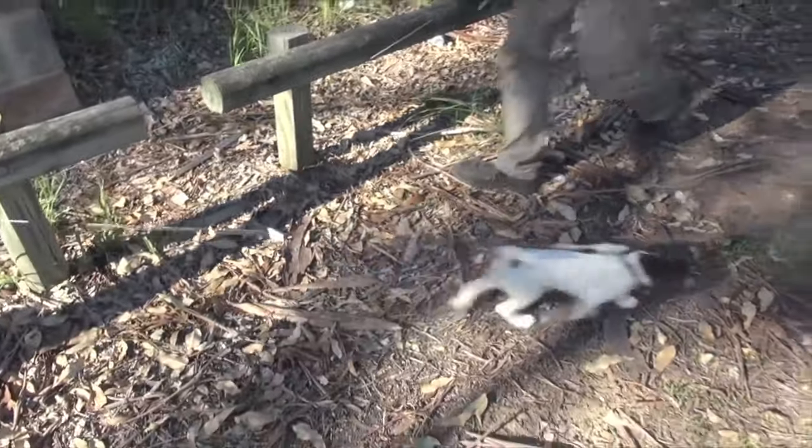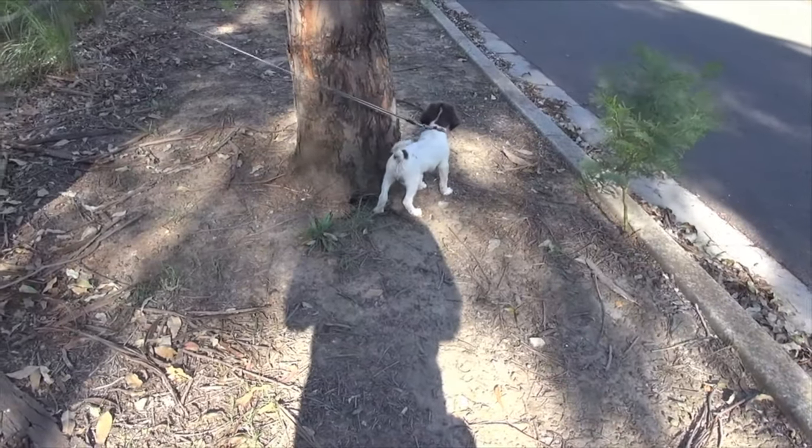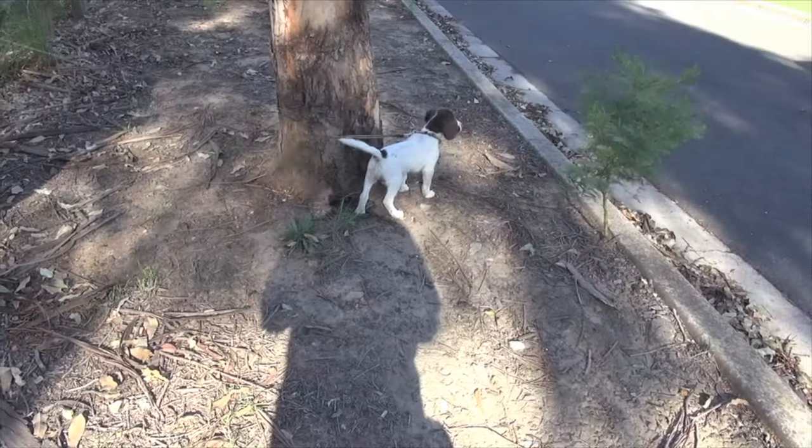If you ever become tangled while using the leash, don't panic, just maintain positive control. It's most important that we never create a situation where the puppy can get itself into trouble.